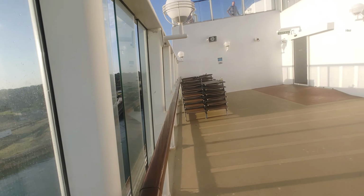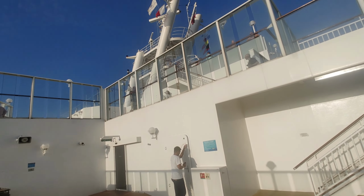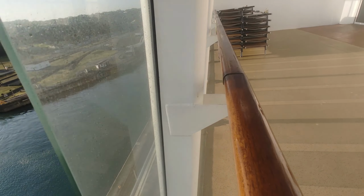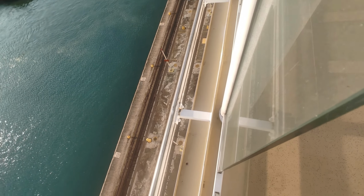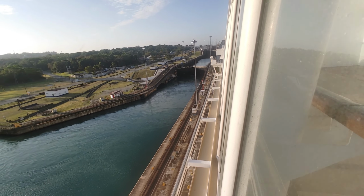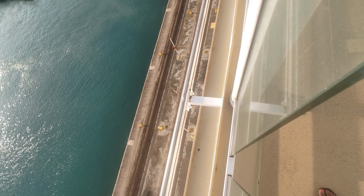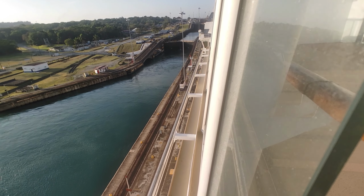So I'm back on the 13th floor, just below the observation deck. And I'm just gonna take a peek through the side without dropping my phone so you can see where we are. So we're just entering the lock. And as you can see we've already got it on either side here. You can't even see, it's so close.